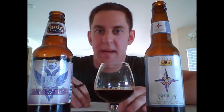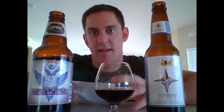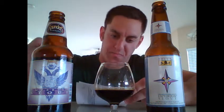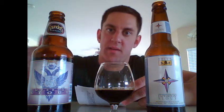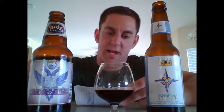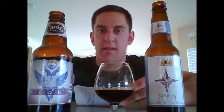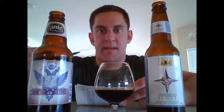Alright guys, so I'm back. I copied down my notes from the Founders KBS that I tried on tap the other night. And basically I just wanted to do this to compare to the Founders Imperial Stout a little bit. So the appearance when I tried it was definitely a dark brown black color. It had a very nice mocha head on it that dissipated quickly, but still left pretty nice lacing on the glass.